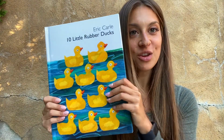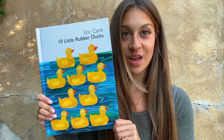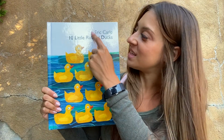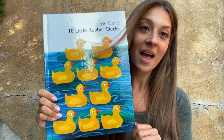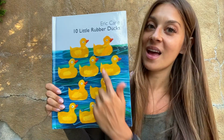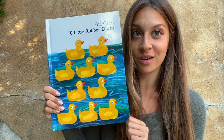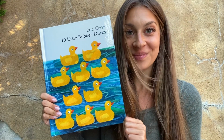And can you help me? Do you remember, what does the author do? The author writes the book. And the name of this author is Eric Carle. So Eric Carle writes the book. And in this story, we're going to see how the 10 rubber ducks go on an adventure. I wonder who they're going to see and where they're going to go.